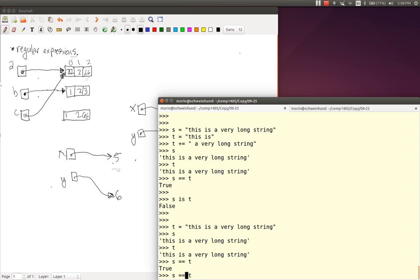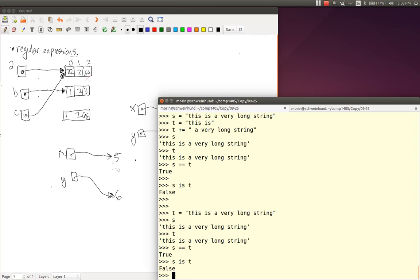Test for equality. Oh, sorry. Good point. Oh, still false. Okay, good. So it does what you think here, but it doesn't always do that. We could try some examples.